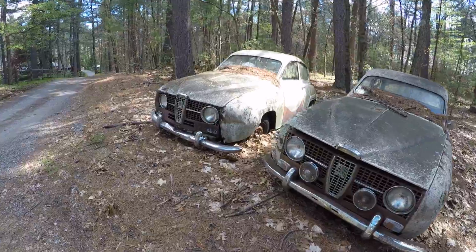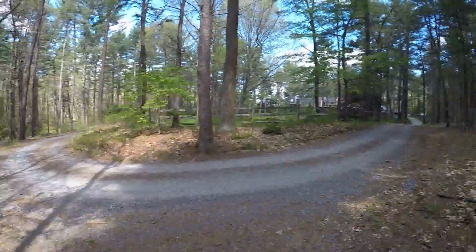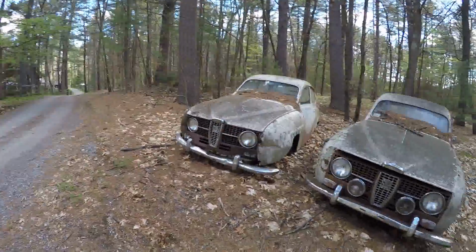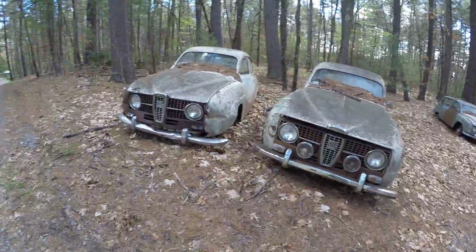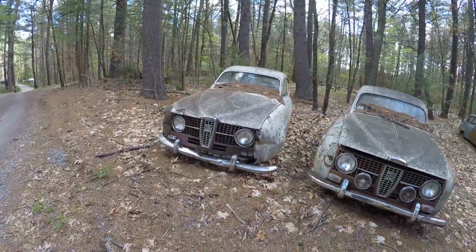Right here. It looks like this is a long driveway. There's definitely a house right there, so I'm not really gonna linger long. I don't think this is really an abandoned thing. I think whoever owns these cars sees them every time they drive down their driveway. And I can't blame them.